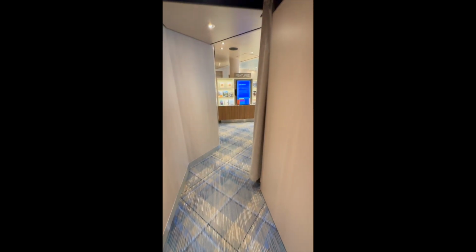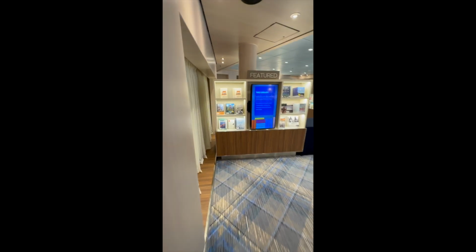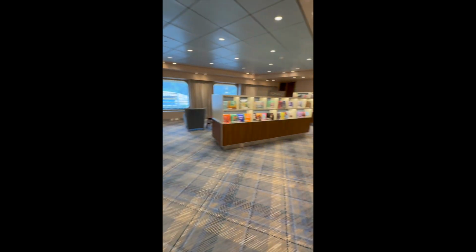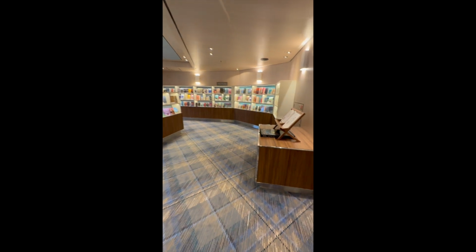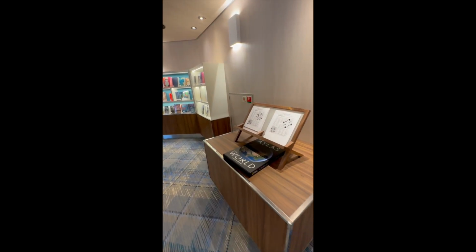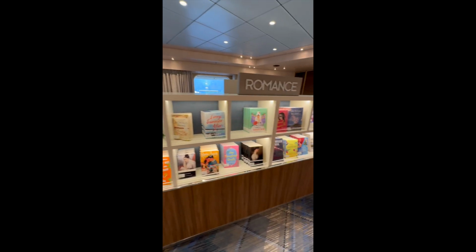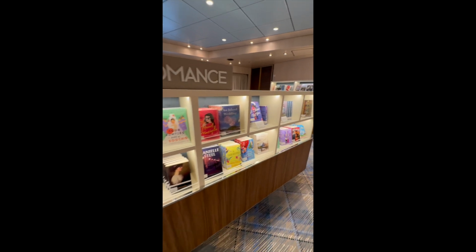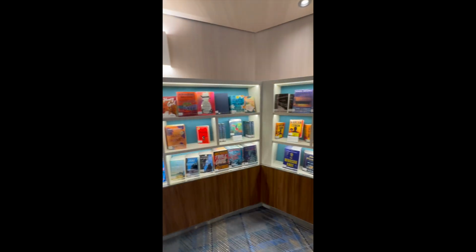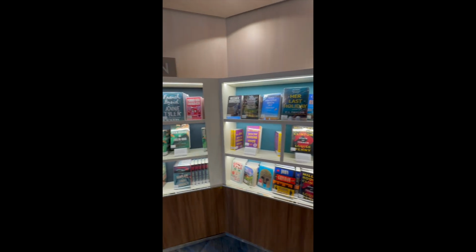Here's where you'll also find the ship's library, and I just have to say, it's the best library on the seas that I have ever seen. Typically, ships' libraries contain a hodgepodge of books that are outdated and have seen better days. Each of these books was brand new, with multiple copies of every title. They were displayed in a way like you were walking into a bookstore. It was such an unexpected find.